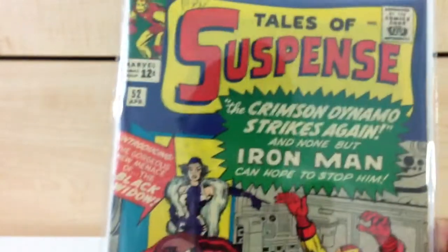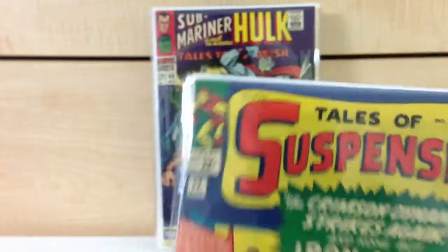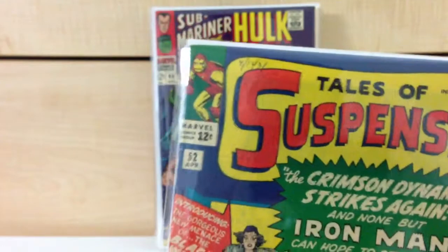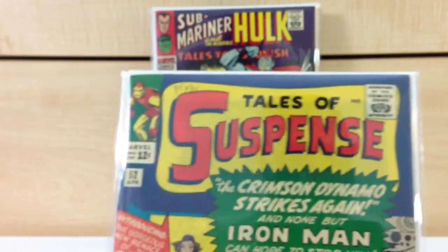Now, again, this would have been my first appearance of the Black Widow, mind you. This is a book I've been looking for at least a year. I had never seen this book offered for sale, with the exception of eBay. Wow, really happy to have this.